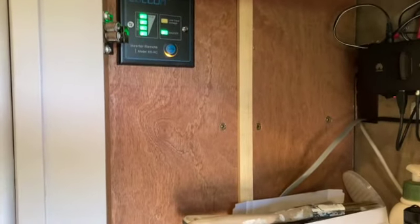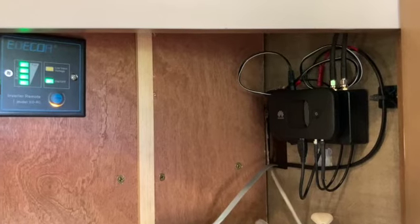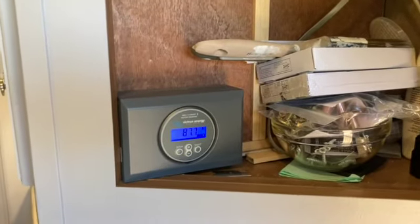So I've moved the solar controller out from there, tidied it all up. That there is the inverter switch, and down there is the smart shunt. So I've also moved the MiFi here, it was up there. So I moved it down here.